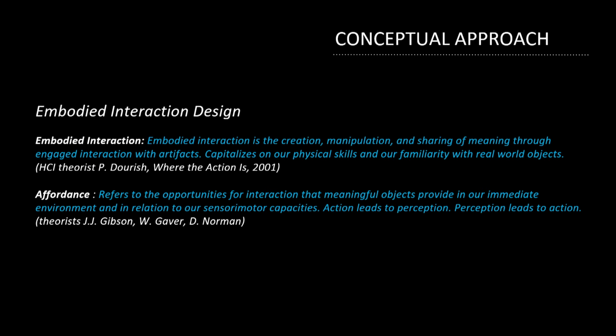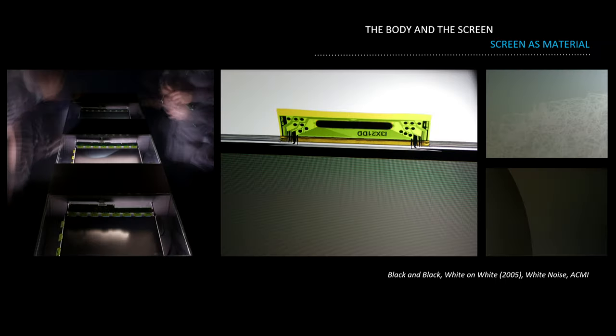So in short, we're looking to design user interfaces and user interaction that's more natural, tangible, and intuitive to use for patients. Now, taking a step back, how did I get here? In the next few slides, I'll talk a little about some of the much earlier work that I did, which was where my interest between the body and the screen started.